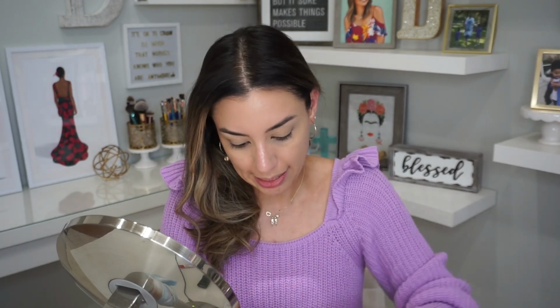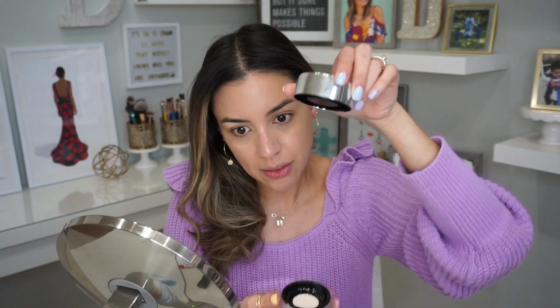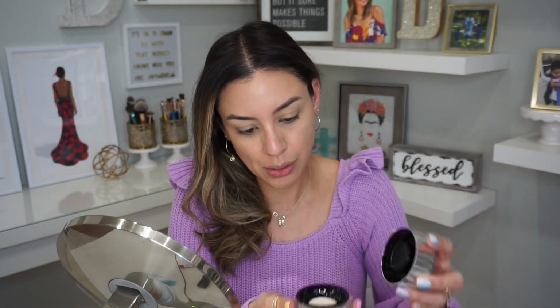We're gonna go in with this other newbie. This is the Bio Blurring Loose Setting Powder from Haus Labs. Love the packaging, super luxe. It also has this little mesh stopper thing. Do you see that? So that perfectly locks into the mesh. So if you dump out exactly the amount of powder that you need, that will plug it every time that you use it.